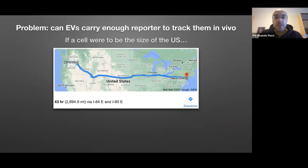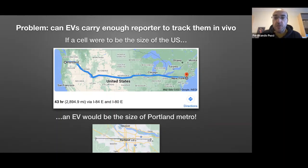The problem still is that we don't know exactly how much genetic reporter, or even non-genetic reporter, EVs can carry to then allow us to identify their target cell. And this is because, as you all know, if the cell was the size of the US, then an extracellular vesicle would be the size of the Portland metro area. They are very small, so they can, of course, carry very little reporter.